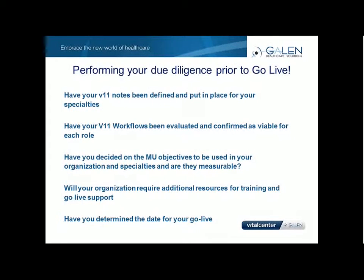Additional resources. Most clients usually require a few more trainers during the transition period. Two basic reasons for this. One, we definitely recommend that you allow time to have hands-on training for your users or computer-based training, specifically for your physician champions or super users.